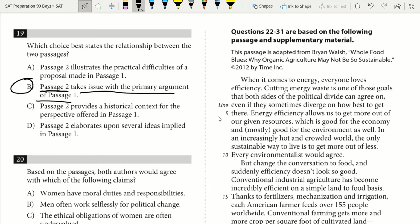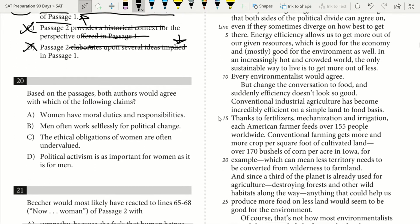So then we have A is going to be incorrect because it says passage 2 illustrates the practical difficulties of a proposal, and that isn't true. We're not illustrating the difficulties of that proposal in passage 1. Answer choice C, passage 2 provides historical context for the perspective offered in passage 1. We aren't offering context for passage 1, we're really arguing against it, we're taking issue with it. D, passage 2 elaborates upon several ideas implied in passage 1. The ideas weren't implied, they were explicitly stated, and we're not elaborating on them, we are taking issue with them, right? So taking issue there is more accurate.